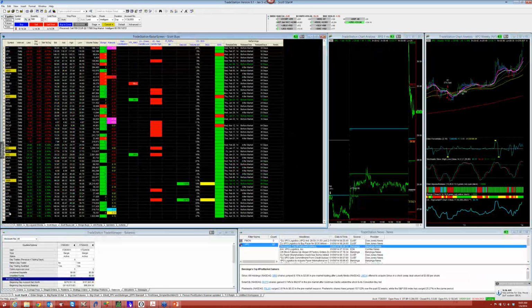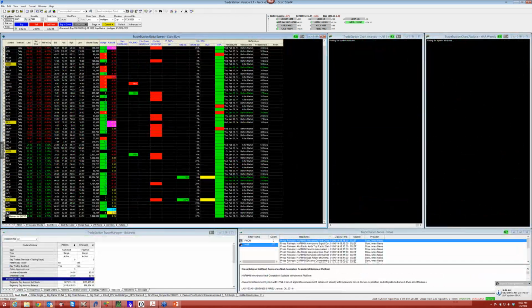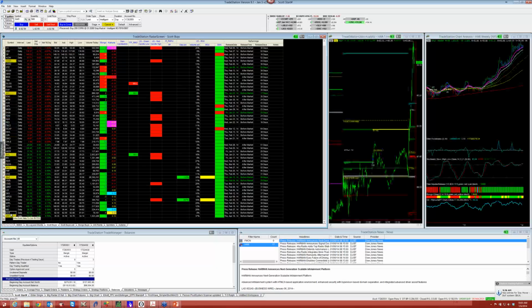Harmony International is an interesting story in that I think of them as a stereo company, but they make the radios for the car. So obviously it's breaking out. Somebody asked me about an opening range indicator in Tradestation.